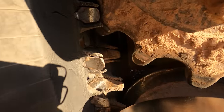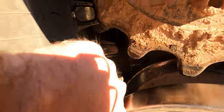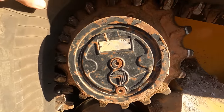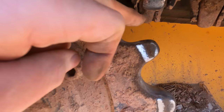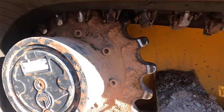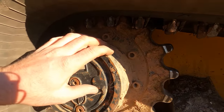Wanna look back in here and wanna see how worn where the teeth meet the track, how worn that is. And this looks pretty good. Again, like I said, this track system looks very, very nice. If you're looking at these and they are as sharp as a pinpoint or a razor, you're gonna need to replace this entire drive sprocket. So that's gonna be an added expense, okay? And this is hydraulically driven on this machine.